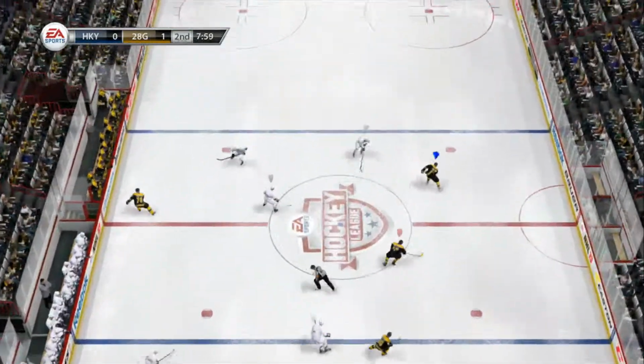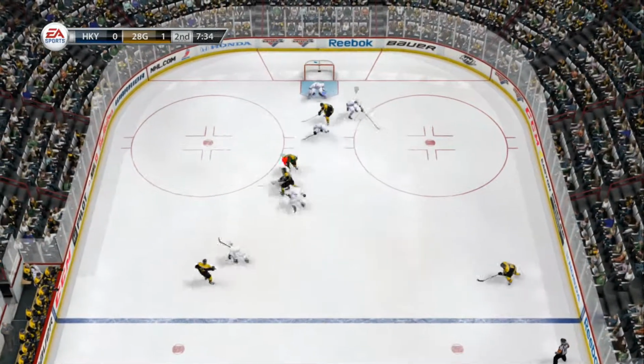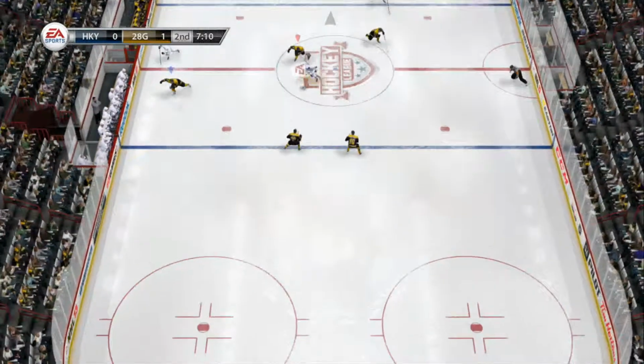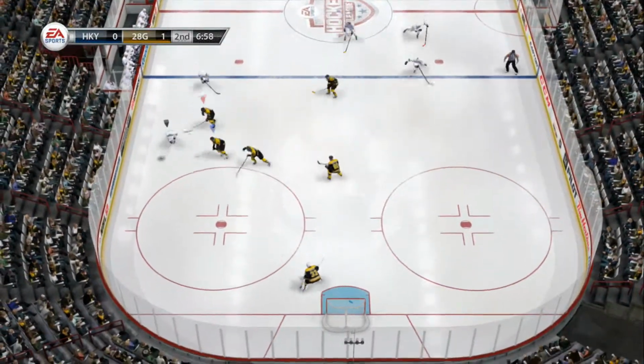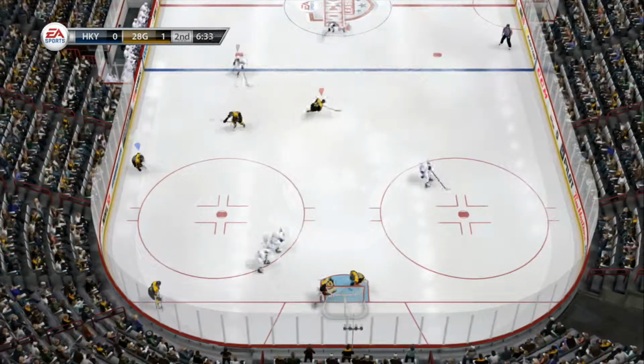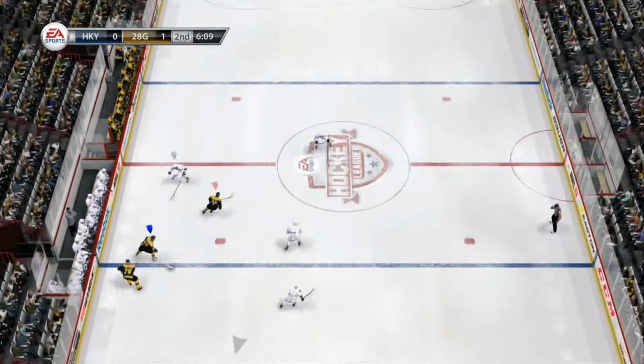Kopitar to Bergeron. Back to the point area. He's got that one on the stick. Down low to Hood. Nowhere else to go as they bang one another along the boards. Chopping away at that puck to Erickson, to Bergeron.